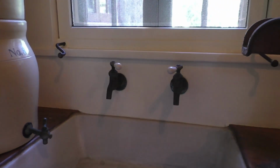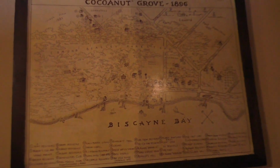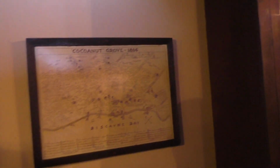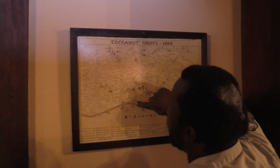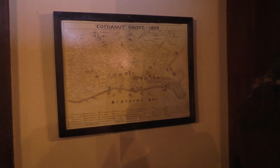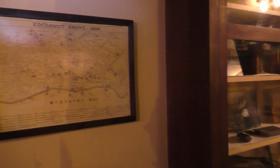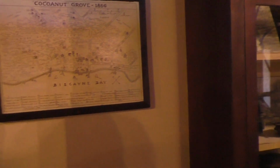All right, let's travel over to this area. Right here is where we're going to pick up our story from the porch. This is Coconut Grove back in 1896. This is the boathouse right here, and coming up to 22, that's us. And this is the entire community back then. So tell me, if you look at the map of Coconut Grove 1896, what do you see out of place? What is odd about it?